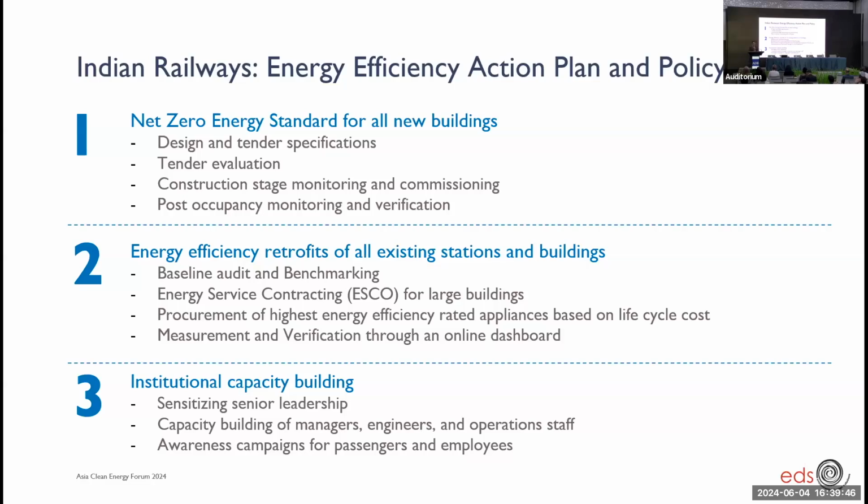The second one is existing buildings. We recommended and mentioned in our policy that a baseline audit and benchmarking should be conducted, and the ESCO contracting mechanism should be used for implementation of audit findings. We also recommended that we will not go only with star rated appliances, but with the highly energy efficient appliances available in the market. The last and most important one, I consider, is capacity building. Because if my managers and my staff are aware and involved, then I will definitely see the change on the ground. Without their involvement, nothing is possible.